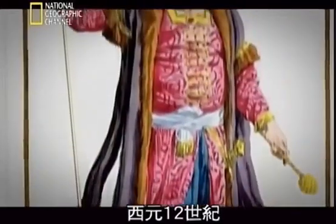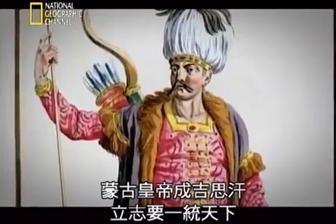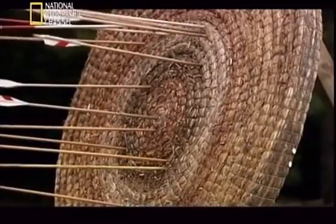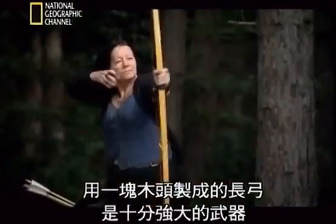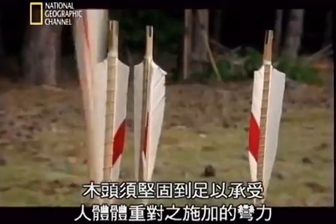In the 12th century, the Mongol Emperor Genghis Khan set his sights on world domination. And he planned to destroy his enemies with archery. This is the Longbow, an extremely powerful weapon constructed from a single piece of wood. The wood must be strong enough to survive the heavy bending force of a man's body weight.